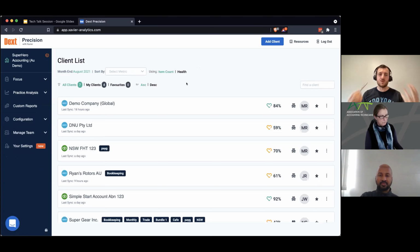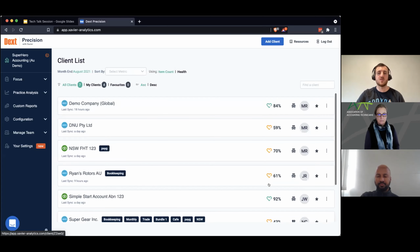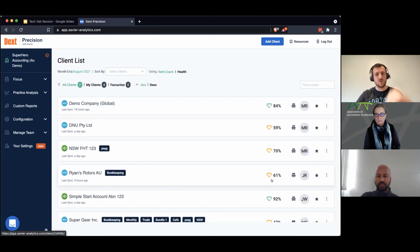So if I look at this first and foremost, the first thing that I'll show you here is our data health score. Bear in mind that the data health score doesn't look at the business performance at all. It's looking purely at data integrity. So how good or bad do we think the information is, and putting that into a standardized benchmark across all of the clients. And where this can be really useful is in that quoting and onboarding stage.